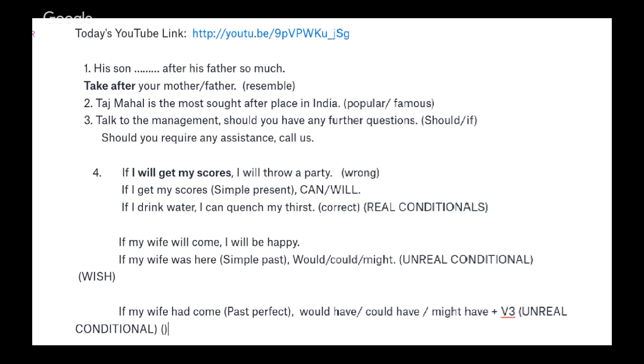And this time, we're not talking about wish. We're talking about past regret. Is it clear? Simple examples to make it clear.